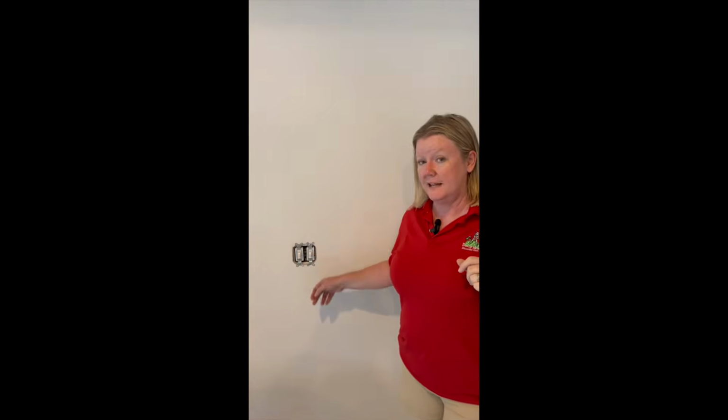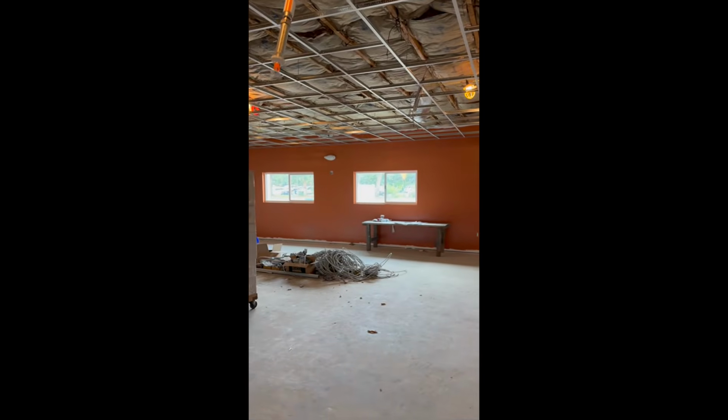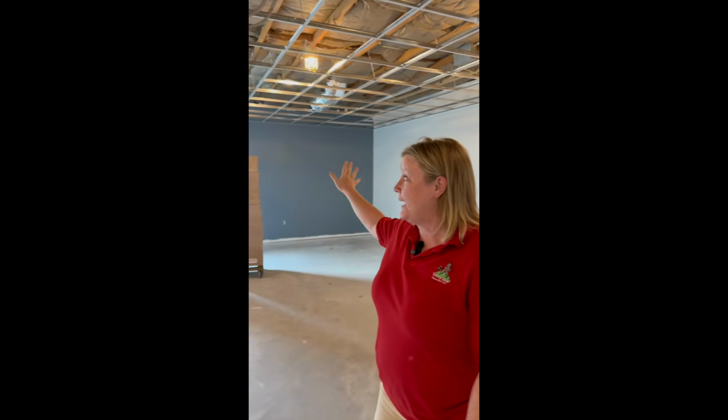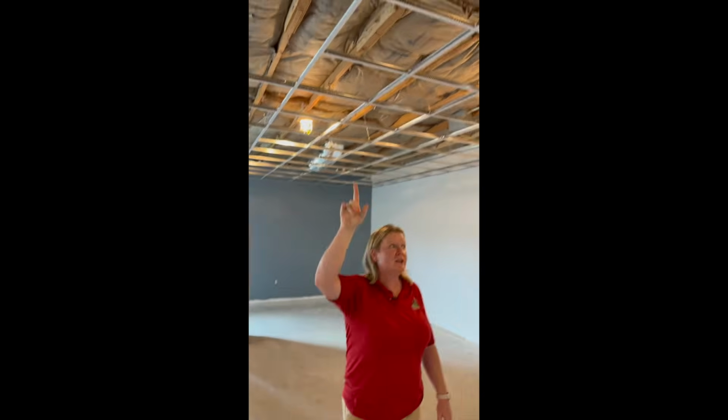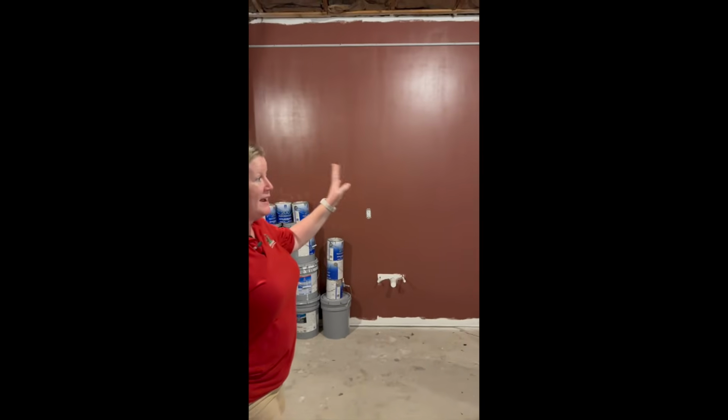drop ceiling. We have door frames, light switches, outlets, emergency lights, and a beautiful orange color for our accent wall in the game room. Here in our activity room, we have our blue accent wall and our ceiling grid and an exit sign out to the playground. And this is in our kitchen cooking room, and this is our barn red accent wall.